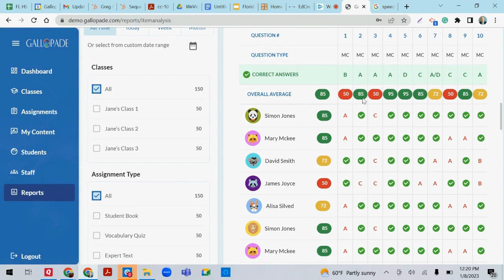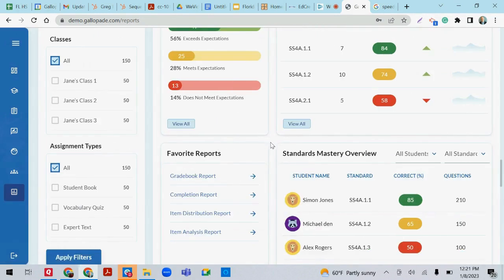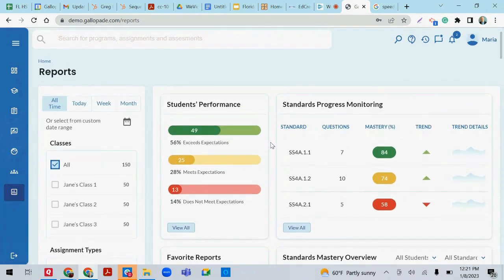You can see by question, you can see by class, you can see any way you need to examine it and look at it. So it's really neat to be able to go through and take a look at all of these pieces in this item analysis in this matrix like this. This is the reports view we've looked at, and there are multiple types of reports, but that's just a quick view to go through and look at the reports that we have available.